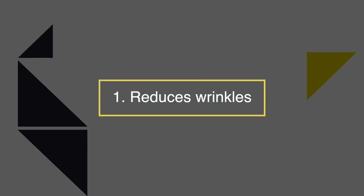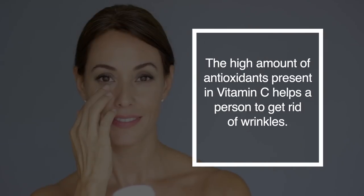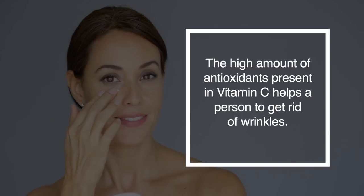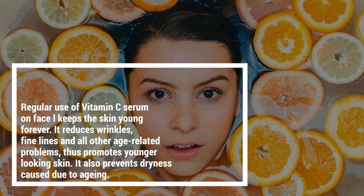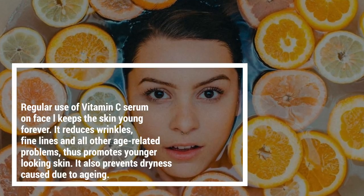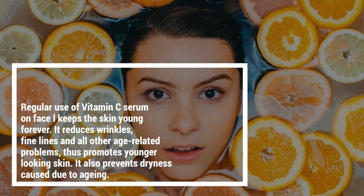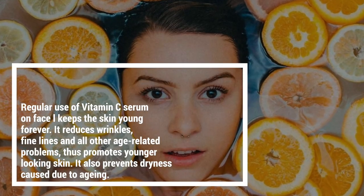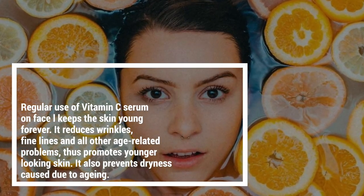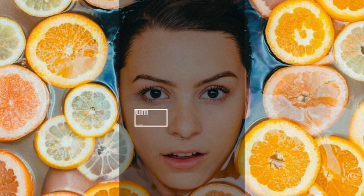Number 1, it can reduce wrinkles. The high amount of antioxidants present in vitamin C helps a person to get rid of wrinkles. Regular use of vitamin C serum on the face keeps the skin looking young. It reduces wrinkles, fine lines, and all other age-related problems, thus promoting younger-looking skin. It also prevents dryness caused by aging.